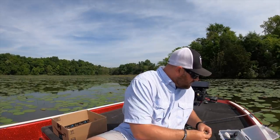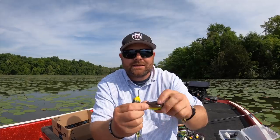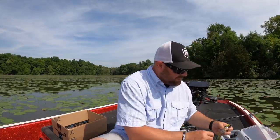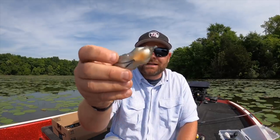The other guy I was going to talk about is the 55 sized Bullywa. So you can see, compared to the, I mean, this bait is straight up chewed. I don't know if you guys can see all those teeth marks. I got the paint.